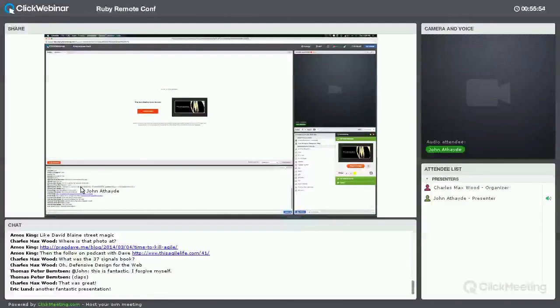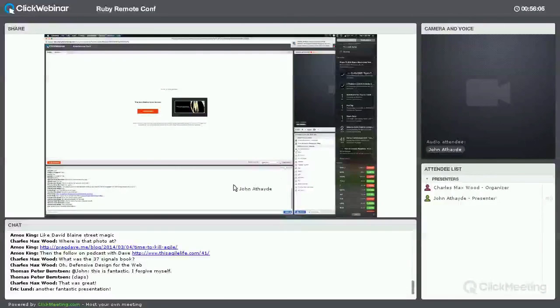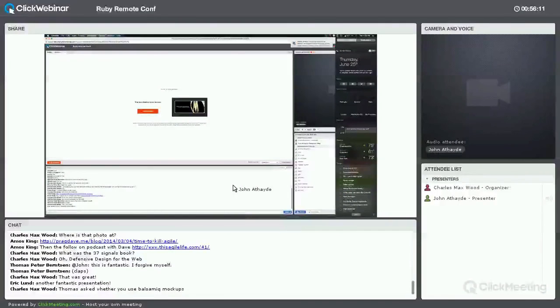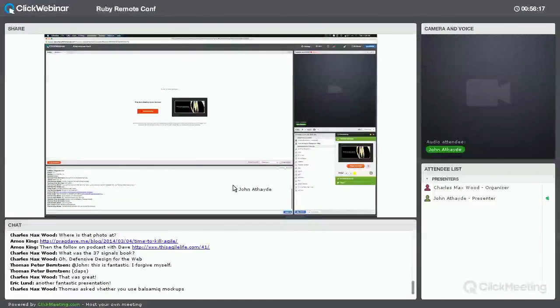The 37 Signals book, yes, is Defensive Design for the Web. I do use Balsamiq Mockups. I have used it less and less as I sketch more and more. Balsamiq is good, especially in distributed situations, because it's a sketch, and people stop worrying about this being 2 pixels off or this not lining up. So if that tool works for you, it's a great tool to use.